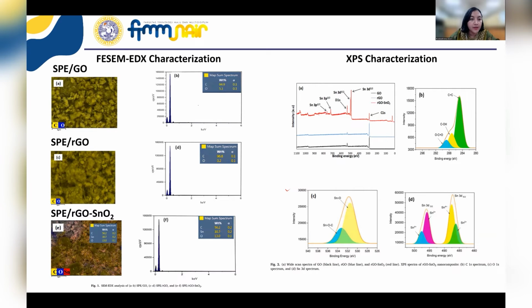Okay, so this is the SEM image and also EDX characterization. What we can get in here is the screen printed electrode modified with graphene oxide. We got this concentration of oxygen, and then when we reduce, we have reduced graphene oxide. The concentration of oxygen is lower in here, and then we modified this with tin, and we can get EDX characterization here for tin. So it's concluded that we succeeded in modifying this material on the surface of the screen printed electrode.